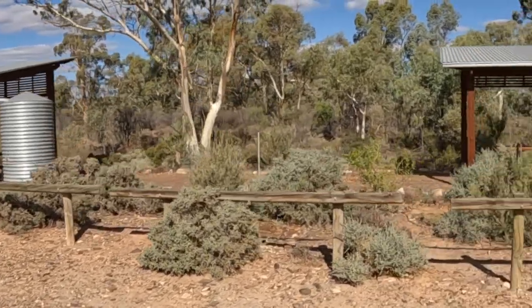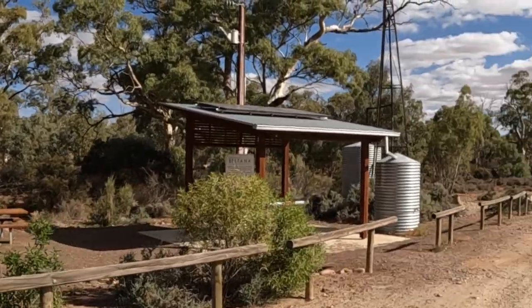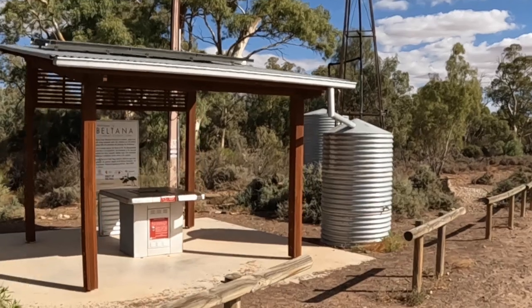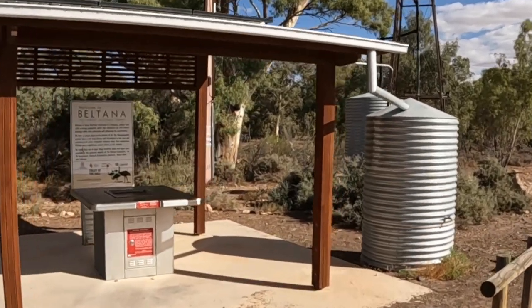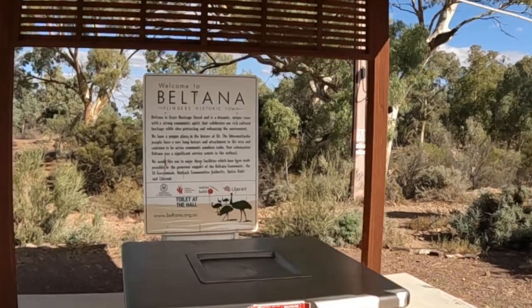Plenty of facilities out here if you just wanted to come out for the day and have a picnic. If you were at Port Augusta or somewhere like that and come for a drive up here, have lunch here, an electric barbecue, dodge the emus on the way like we had to.